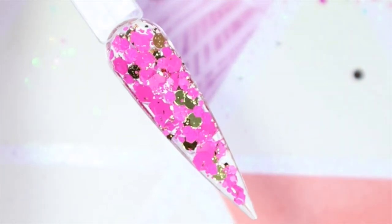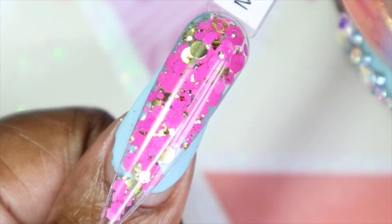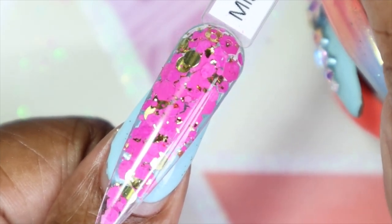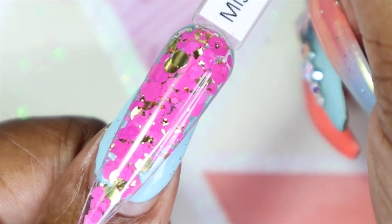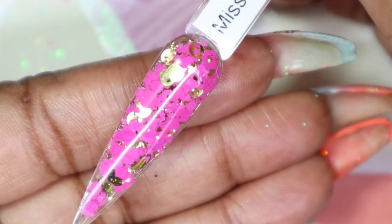Miss Magenta. So of course, I'm gonna go ahead and give this a cure, and then I'll show you what it looks like. And here's Miss Magenta against my skin tone. I don't usually lean towards magenta-y, fuchsia-y colors like this, but when I did my nails, I really liked how that combination that I did at the time came out. My mom loves colors like this, so I know she's gonna adore this glitter.